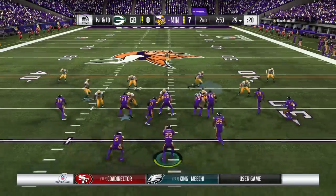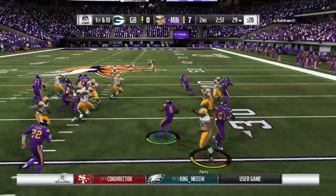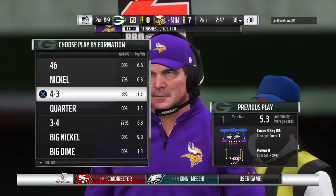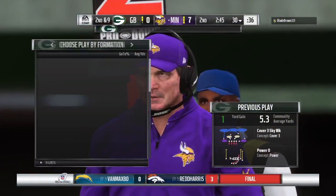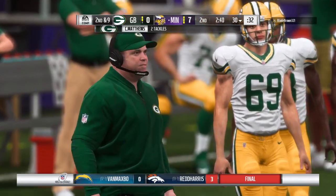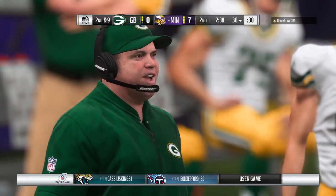They start the drive with Cook. Not much room here as he only gets it to about the 30. Just a yard on the first down carry, so it's 2nd and 9. Well, we saw him there trying to get it to the outside, trying to get to the perimeter, but not a whole lot of room there.